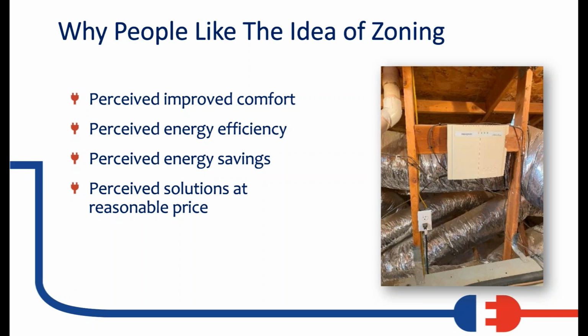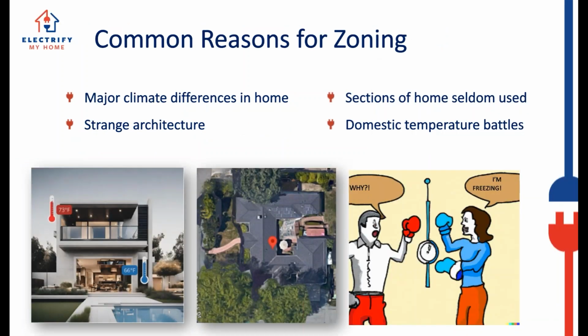So now we know stuff a little better. There's a lot of new technology around. Common reasons for zoning are major climate differences in the house, or what we call microclimate zones. If you're happy enough to live in a two-story house, you know it's nice because it keeps everything separated, but in the summertime it gets real hot upstairs. Downstairs gets warm, then all the heat travels upstairs. So we get these microclimate zones. We hear all the time, "My upstairs is unmanageably uncomfortable and the downstairs barely keeps up."